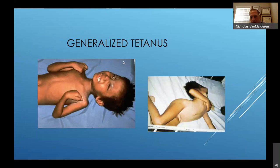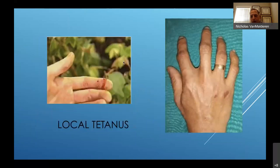This is generalized tetanus, where you'll get spasms of the spine. They'll arch their back. Besides the spasms in their back, they'll also have spasms in their abdomen. So it's highly concerning if they're presenting with an arched back and a tightened abdominal wall as well. They'll have contractions of their upper extremities, where they'll flex, as well as their lower extremities. With localized tetanus, you'll see some spasming and contractions of the fingers, with difficulty opening and closing their hand, especially if they have a laceration that involves the hand.